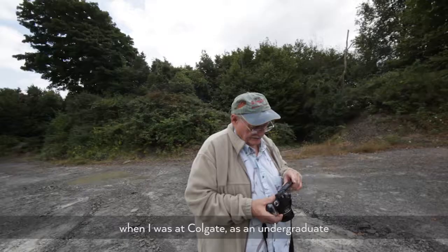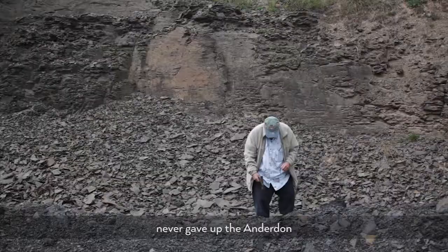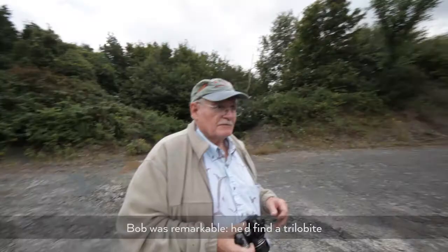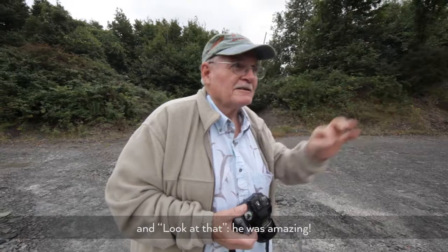When I was at Colgate as an undergraduate, Bob Lindsley, who was a remarkable teacher, was interested in the Andredon limestone in Michigan, and he came to join Colgate, and I tried to convince him that there's a wealth of stuff around here. And I took him out. Pretty soon he slowly never gave up the Andredon, but he collected with me all over central and western New York. Bob was remarkable. He'd find a trilobite, and all of a sudden it would disappear, and he'd have it in his cheek pouch, and he'd dig it out later. Oh, look at that. It was amazing.